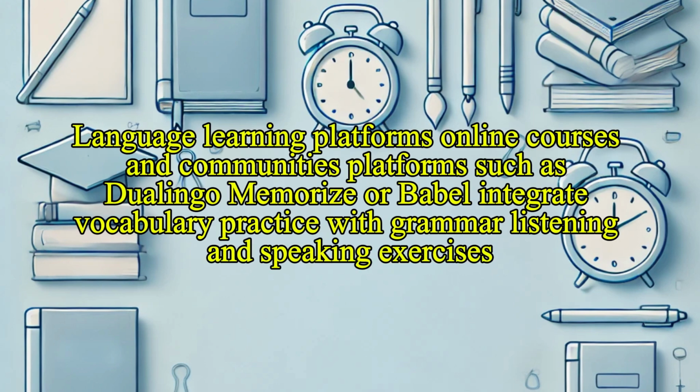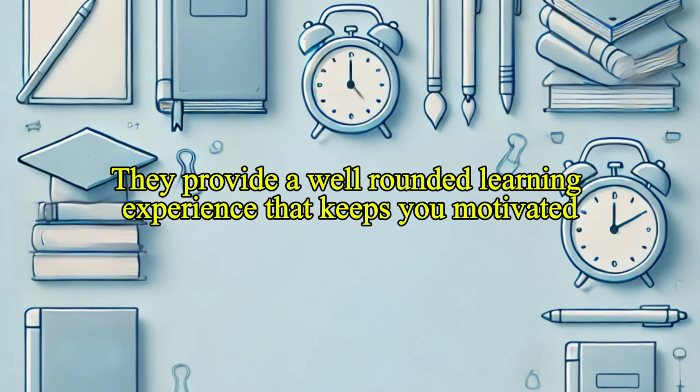Language learning platforms, online courses, and communities. Platforms such as Duolingo, Memrise, or Babbel integrate vocabulary practice with grammar, listening, and speaking exercises. They provide a well-rounded learning experience that keeps you motivated.